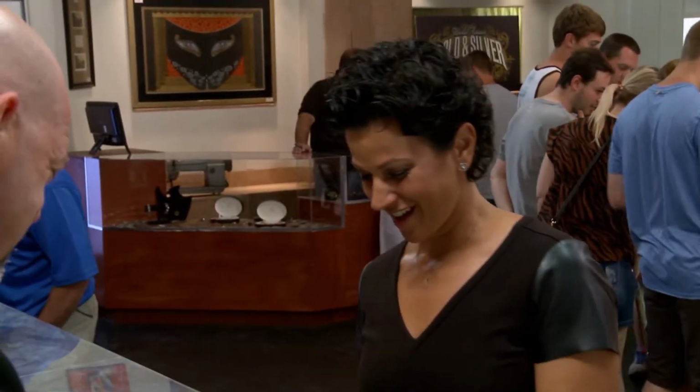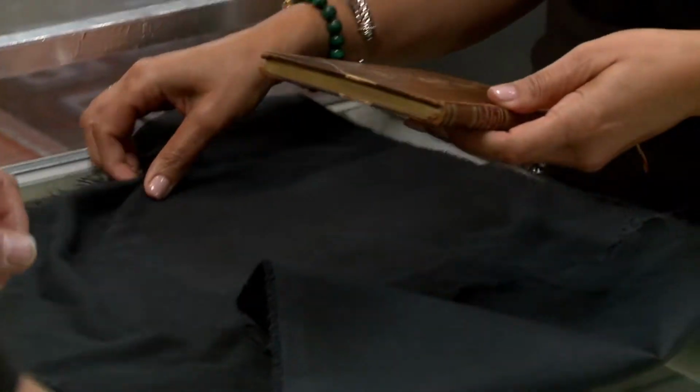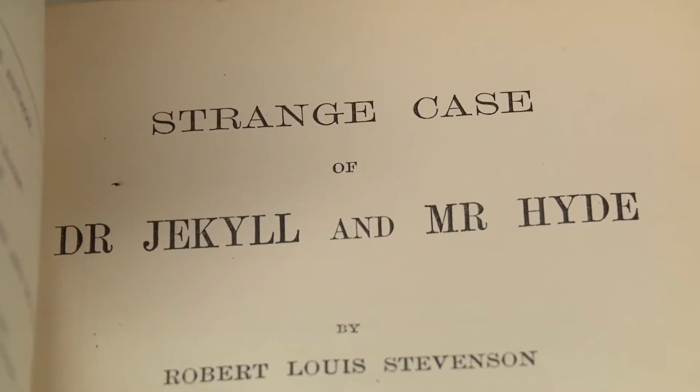Good. I have a very old, first edition Dr. Jekyll and Mr Hyde book. Oh, that is cool. I found it when I was cleaning out my office. Is your office in like a bank vault?